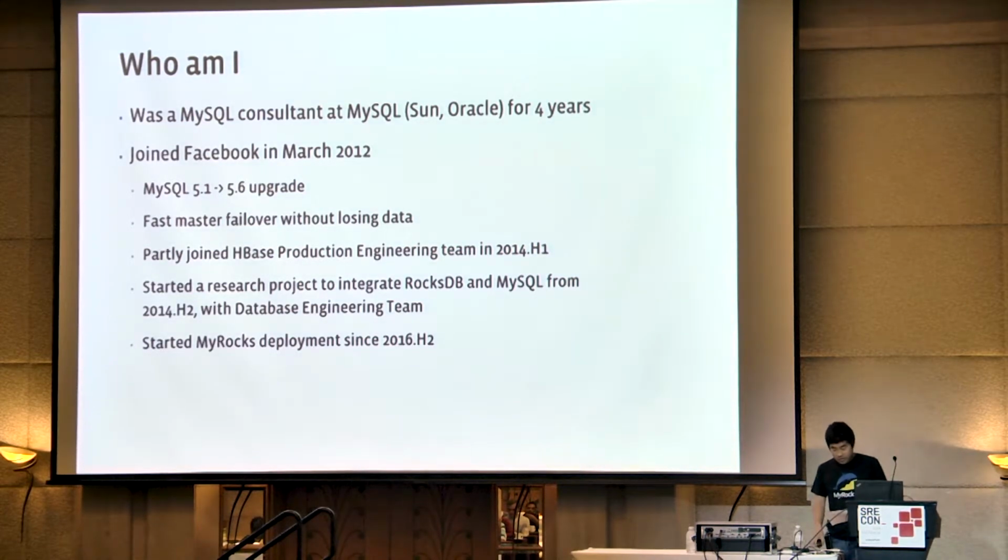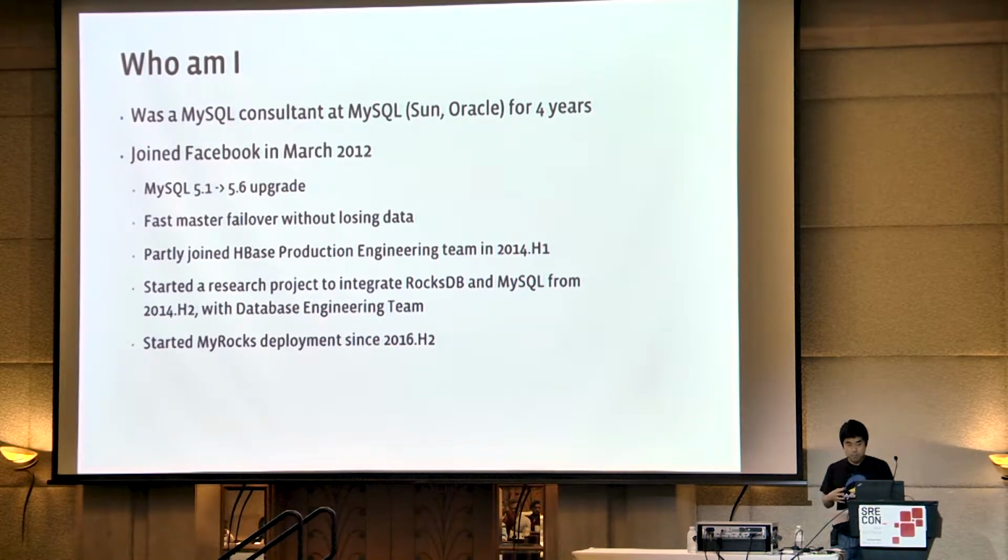So let me briefly introduce myself. I used MySQL for over 10 years. I was a MySQL consultant at MySQL company, which was acquired by Sun in 2008 and was acquired by Oracle after that. I worked there for nearly 4 years. And I joined Facebook about 5 years ago, and I mostly spent time on MySQL deployment, the production engineering side, like a MySQL 5.1 to 5.6 upgrade, and MySQL failover on master crash without losing data.